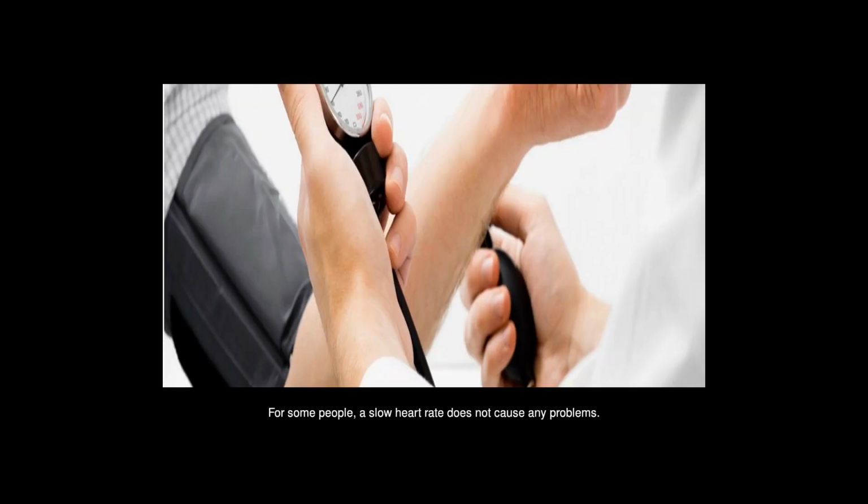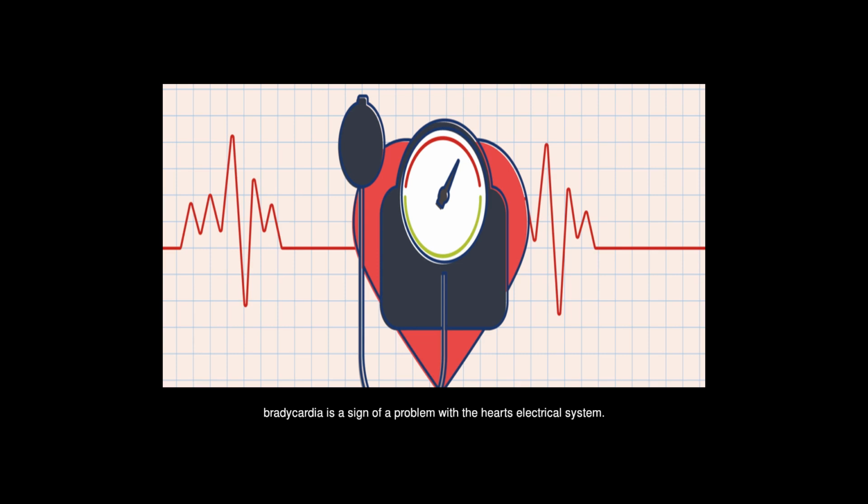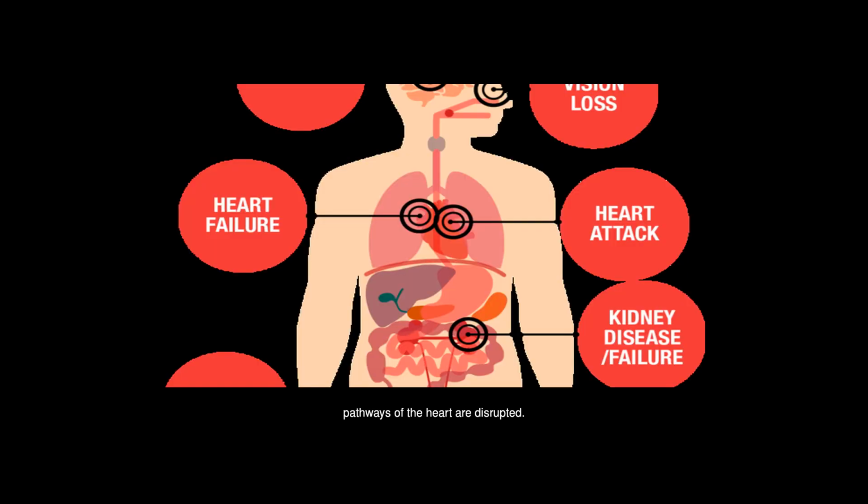For some people, a slow heart rate does not cause any problems. It can be a sign of being very fit. Healthy young adults and athletes often have heart rates of less than 60 beats a minute. In other people, bradycardia is a sign of a problem with the heart's electrical system. It means that the heart's natural pacemaker isn't working right, or that the electrical pathways of the heart are disrupted.